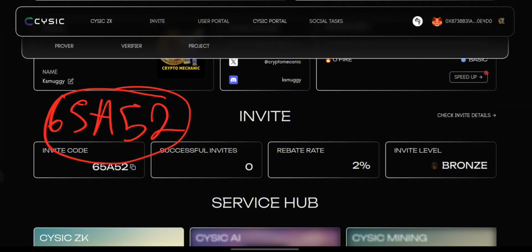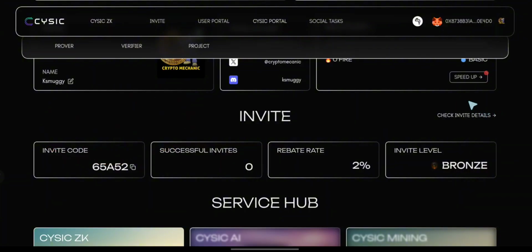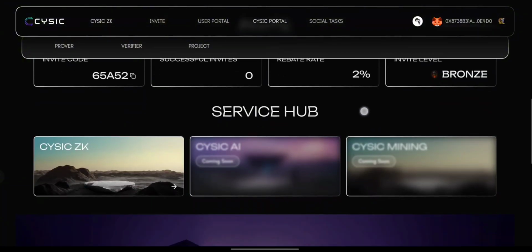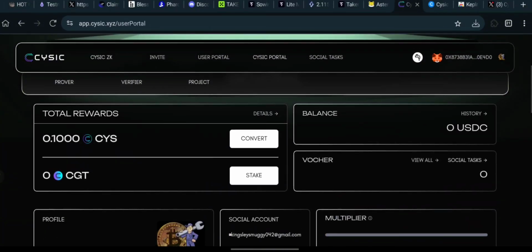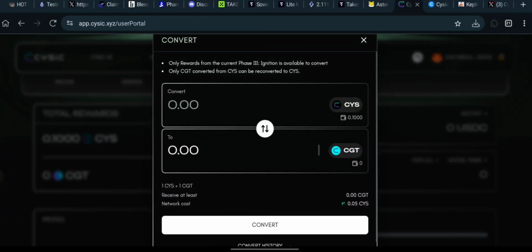This is your invite code while registering. Right now, go ahead and copy this invite code and use it for your own registration. Once you're at this point, once you have claimed from the faucet, you need to come over here, then click on convert. Once you click on convert, we are going to be converting every single thing.